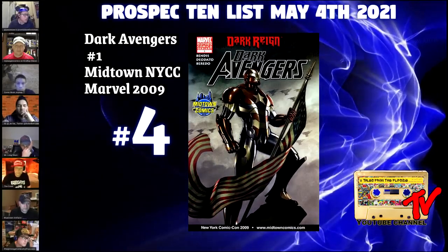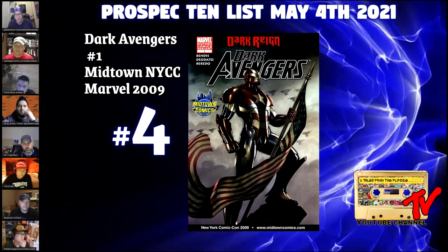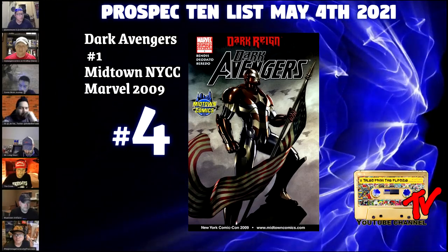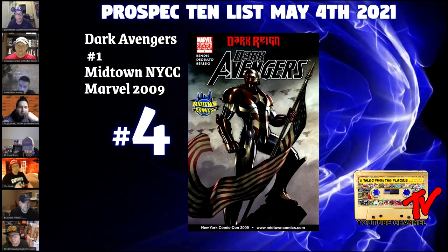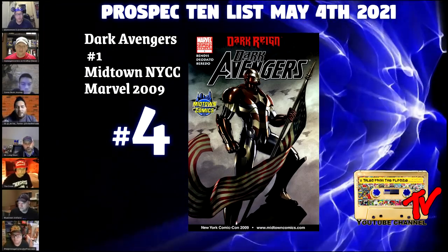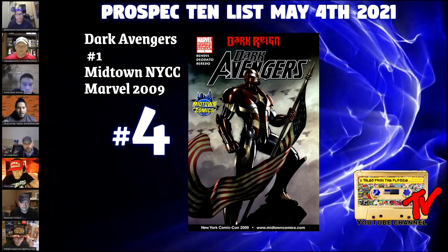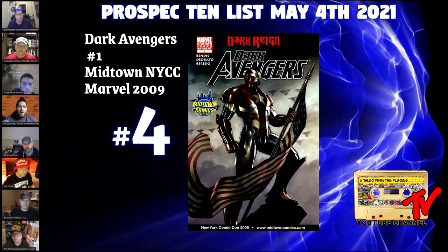At number 4, we have Dark Avengers #1, the Audie Granoff 2009 New York City Comic-Con Midtown exclusive. This is their first team appearance of Dark Avengers. You have first cover and first appearance of Norman Osborn as the Iron Patriot, and then multiple other Dark Avengers firsts in the guts. This particular book, the Midtown 2009 New York Comic Con exclusive by Audie Granoff, is actually the same cover as the 1 in 50. But this one was exclusive for the Midtown booth at the Comic Con, and I'm not sure about the numbers for this book, so I'm not even going to go there. But I know that there's not that many in the wild.